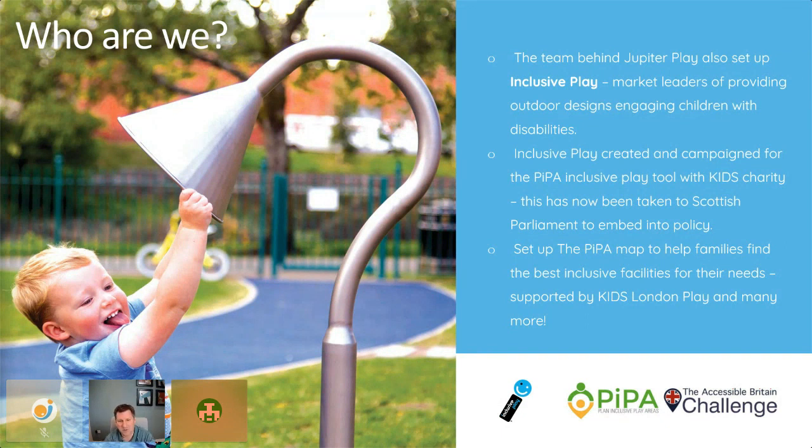But Inclusive Play is much more than about product. Really, it's about having a process. And the PIPA was developed, Plan Inclusive Play Areas, as a methodology of finding out if your playground is accessible, is inclusive or not, and what the areas are that are missing. And also, there's a PIPA map, and that's there really to help families of disabled children, if they're moving around, if they're visiting someone, to find their local play space. So it's much more than product. It's really about a movement, and that's quite exciting, really.